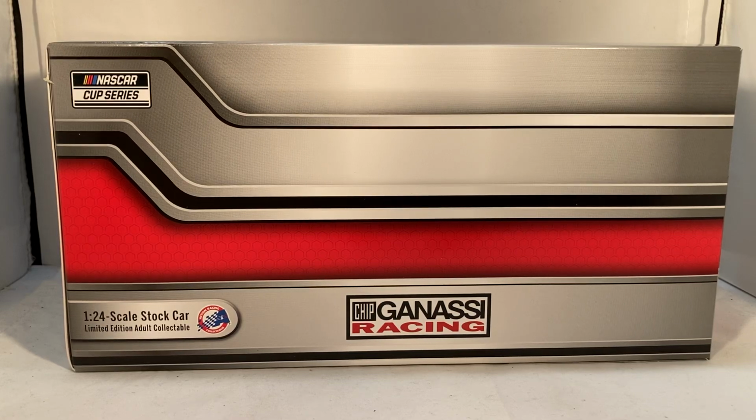Hello and welcome to another Bushwhacker review. Today we are going to be taking a look at Ross Chastain's Moose Fraternity Chevy from 2021.